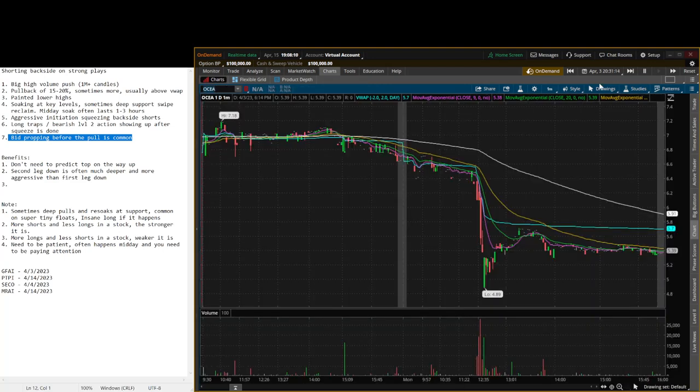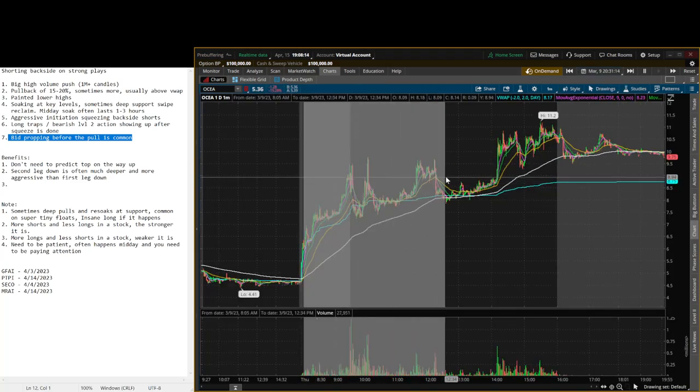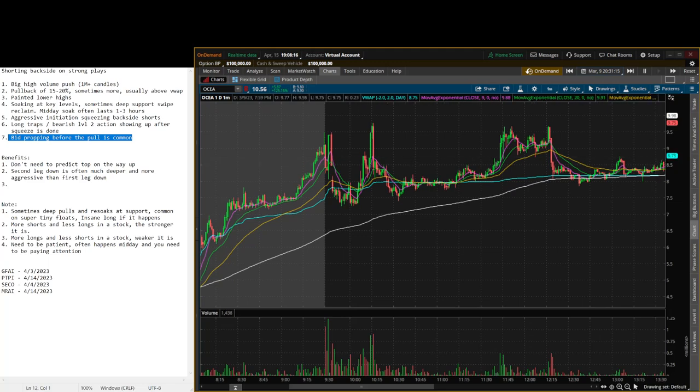OCEA back in March, another example. Remember my tweet where I said long patterns at the top that don't work are the best shorts? Look at this flag. Flag. Initiation. Look at this. High day right here is 9.77. Pushes 9.68. Right? Comes within 1% of breaking it. I insta-shorted this.